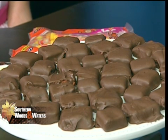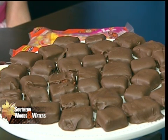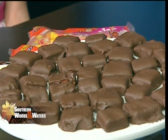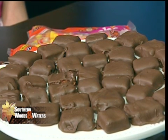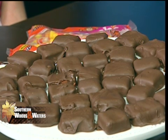That was easy to do. Mix that in. Put it on parchment paper or your wax paper. Spread it out. We just did it with our hands. And you just spread it out, let it harden. Hugh cut it with a little pizza cutter we have. Just cut it like this in little squares.